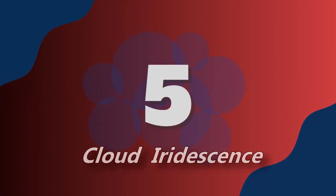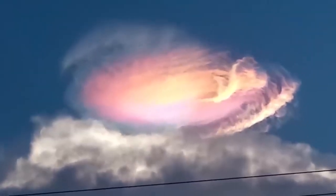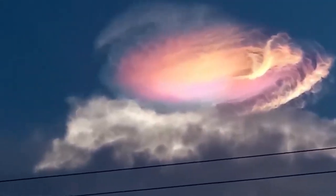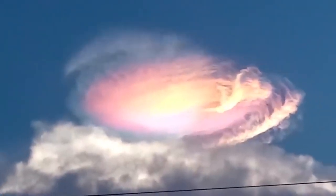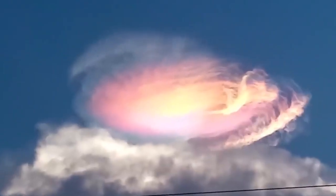Cloud iridescence. This celestial occurrence, which was observed floating over Brazil in 2016, may appear to be a UFO visiting Earth, but it is actually very much a part of our planet. This ethereal blob, called cloud iridescence, is only visible when a thin coating of small suspended water droplets or ice crystals crosses the light beams of the sun.